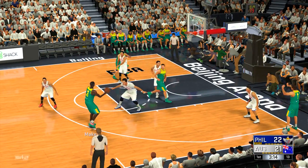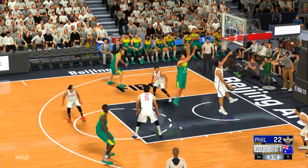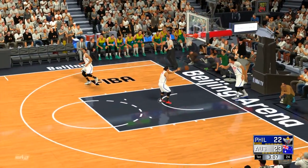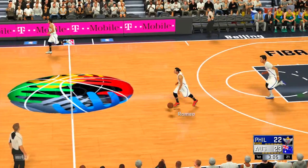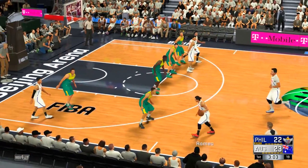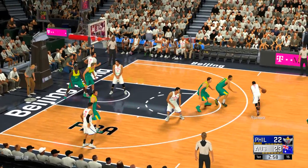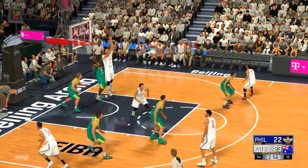There's a screen to the paint. It's good. He makes his first shot of the game. And there's a pattern starting to take shape here. They're working it inside and getting good shots from close range. Well, I agree with you. 4 of their last 5 baskets have been exactly of that variety.